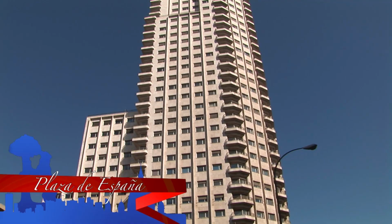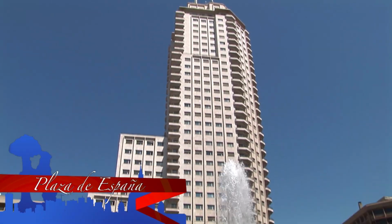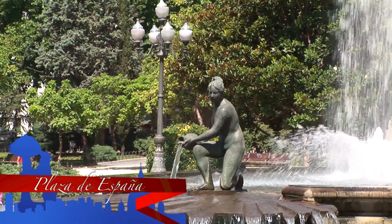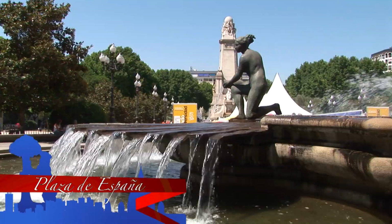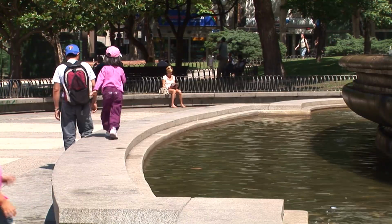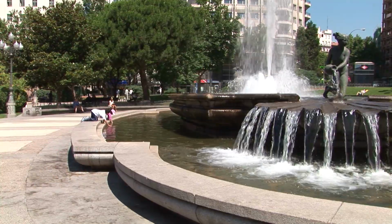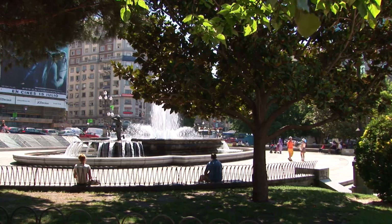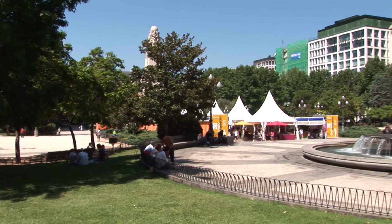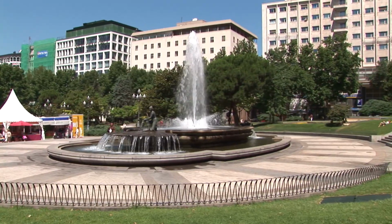Where Gran Via meets Calle Princesa lies the Plaza de España, a large square surrounded by two symmetrical skyscrapers. The Spanish capital city has many notable landmarks that astound visitors. Despite being a busy city, it's a lively and beautiful one, especially if you take time to visit a Madrid plaza.